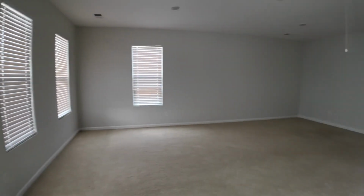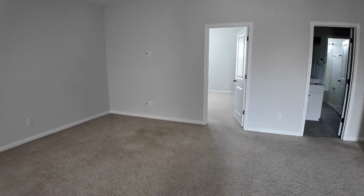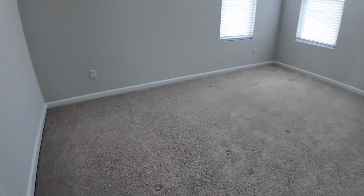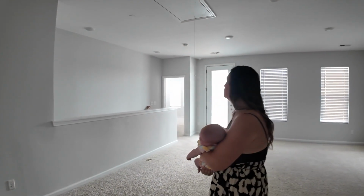Huge loft space. Massive loft space. Look at this. Don't love carpeting. Yeah, this is that cheap builder carpet that they put in all the houses now. I like that they have 9-foot ceilings up here as well. It makes it feel extra tall.